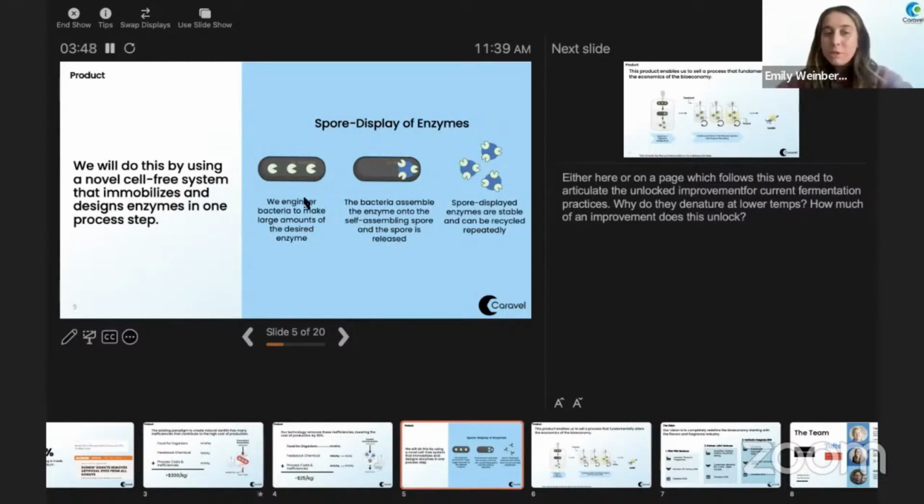So the way we do this is we engineer bacteria to make a large amount of desired enzyme. Traditionally, that's how you would do cell-free. The bacteria then assemble an enzyme onto a support structure. So the benefit with an enzyme and the way it lasts longer is that you tether it to a support structure, and that's how it stays stable. And then this cell basically bursts open, and you're left with spore displayed enzymes.